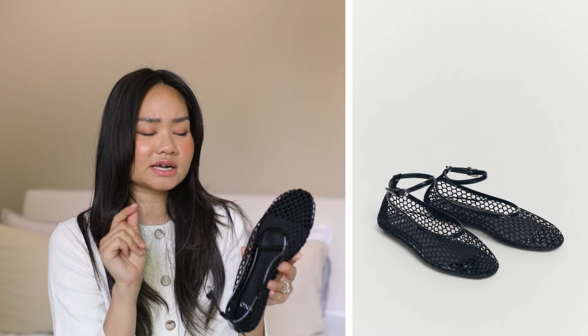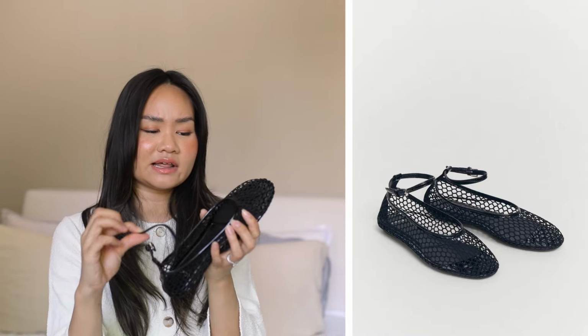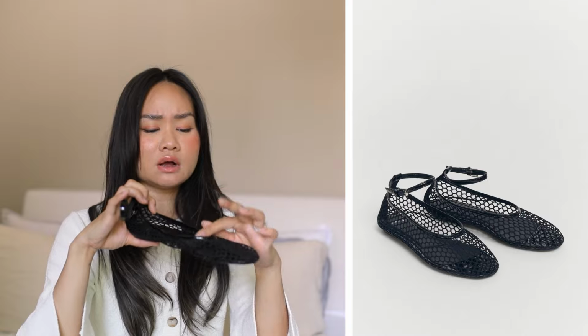And then the only other thing that kind of grinds my gears a little bit is the fact that the ankle strap is a patent leather or like a plasticky material. Same with the piping that goes around the top of the shoe here. It's also another patent leather. In the summertime, this is gonna get so sticky. It's gonna get rubbed up against your foot. It's gonna chafe and you're gonna get blisters. And this is coming from experience as somebody who's worn a lot of patent leather shoes.